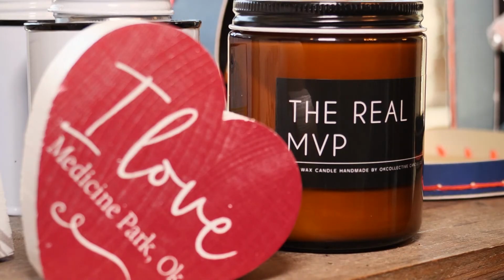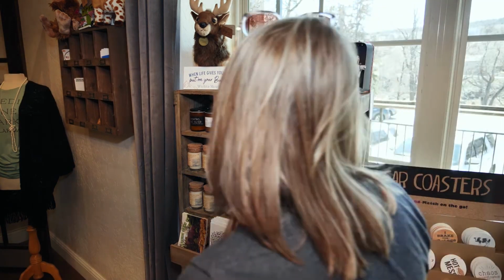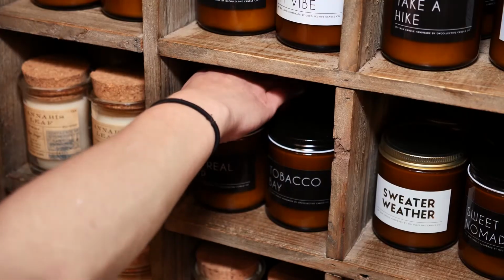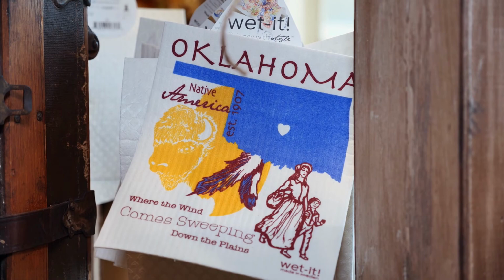We have several candles to choose from. One of our really fun lines is going to be the Oklahoma Collective. They're made in Oklahoma City. They're a soy candle, I believe, and just the names and the smells are outrageous. They have the perfect souvenir from your trip.